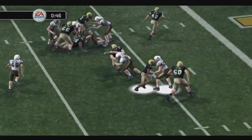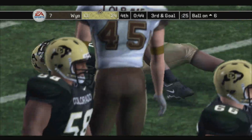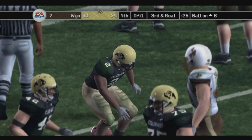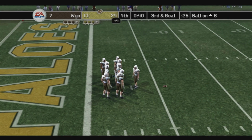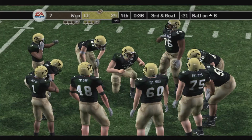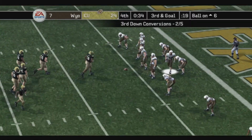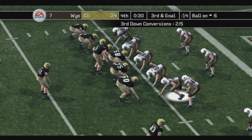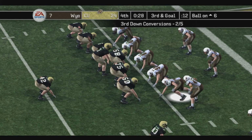They hand it off again. He jukes. Oh, man, did he take a hit. That was a great tackle. The defender seemingly came out of nowhere and put a big hit on the ball carrier. Third down and goal to go. 6 yards to the end zone. They're crowding that line of scrimmage.